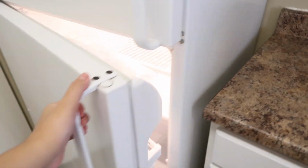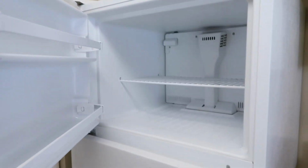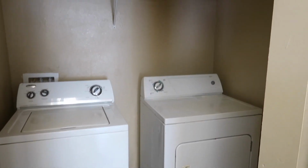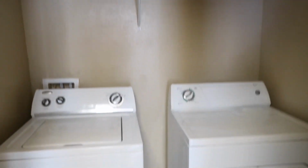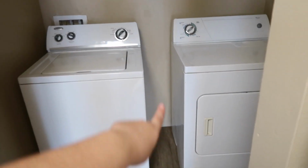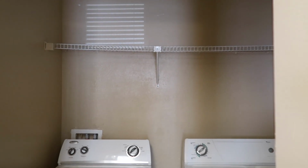Here is our fridge, just standard basic fridge and freezer. Nothing fancy there. And then over here we have a little full-size washer and dryer. I love the shelving up there, and there is some space here, so maybe I can put Zoe's dog food right here in this corner. And maybe I can even fit our broom, mop, and vacuum right there. That would be ideal, but we'll see.